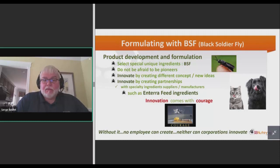So in formulating with black soldier fly, it is a very special, unique ingredient. It's novel. In your product development and formulation, you should not be afraid to be pioneers. When we go formulating with innovations, sometimes we may feel we're alone, but it's for great results to come. So you should innovate by creating different concepts, new ideas, including the black soldier fly into your formulations, and innovate by creating partnerships.